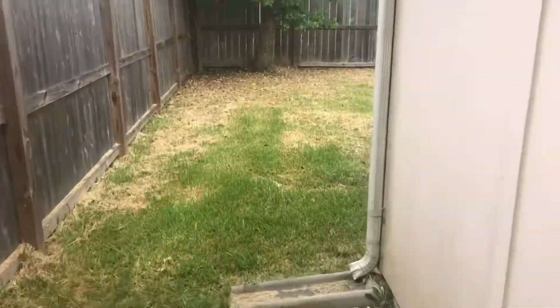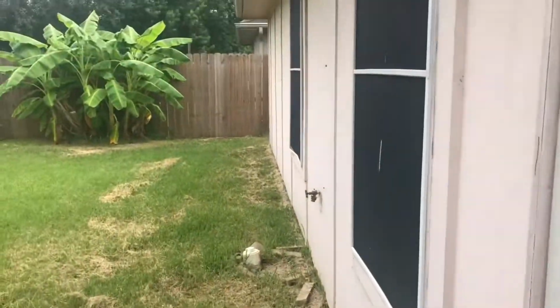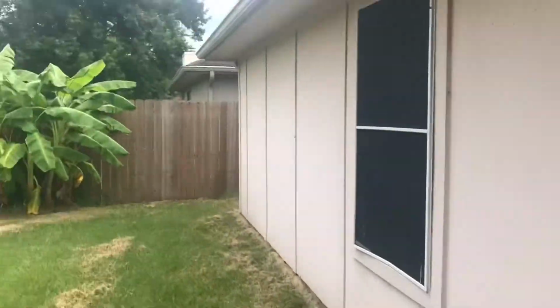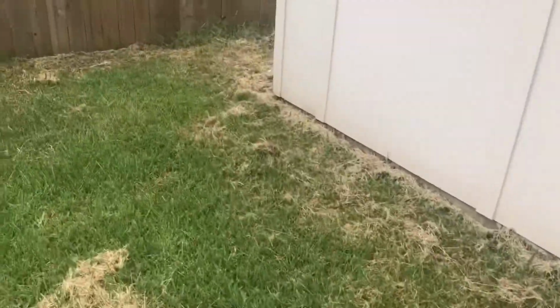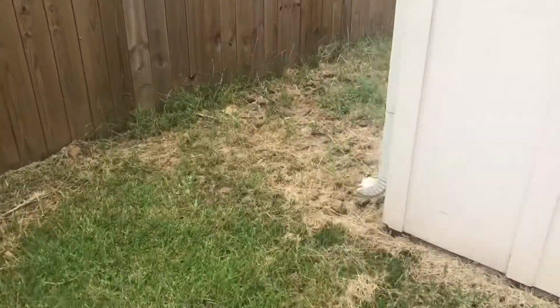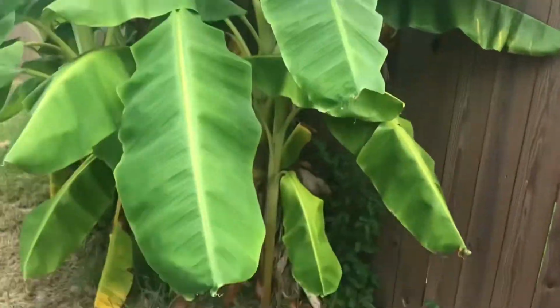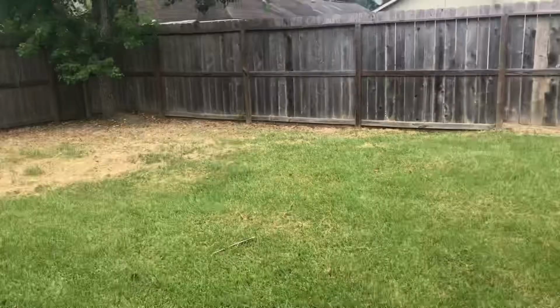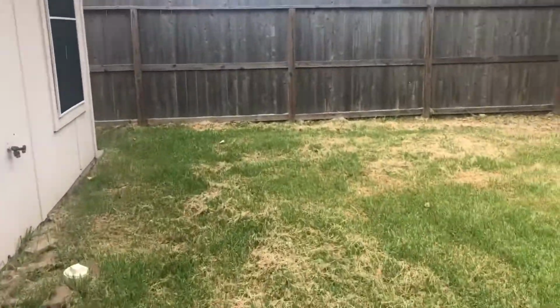And right now what you're seeing is the lovely backyard. It's a pretty big backyard. Well, not big, it's modest.